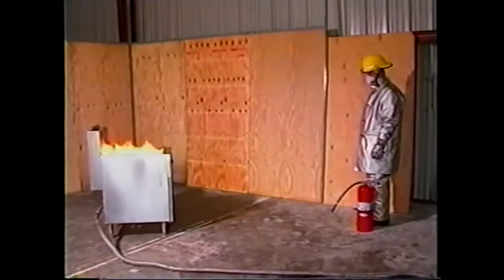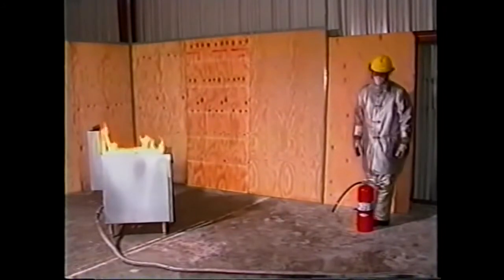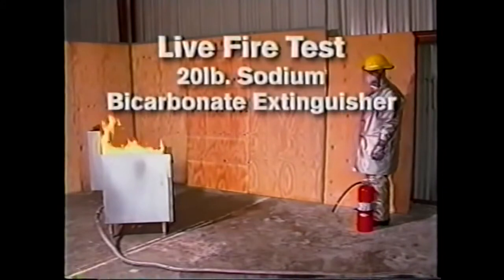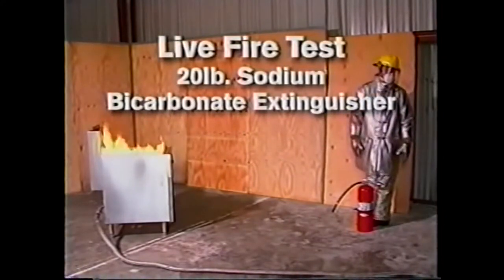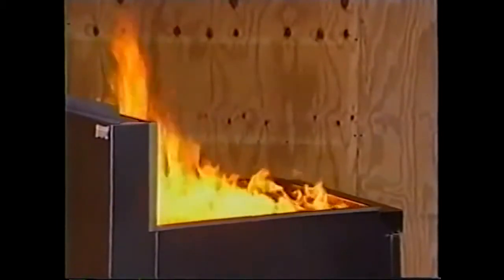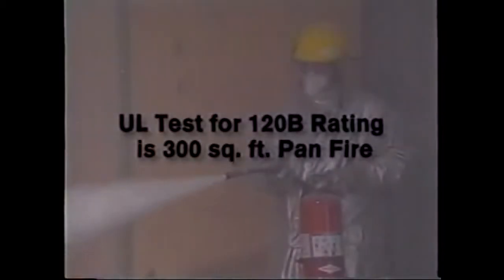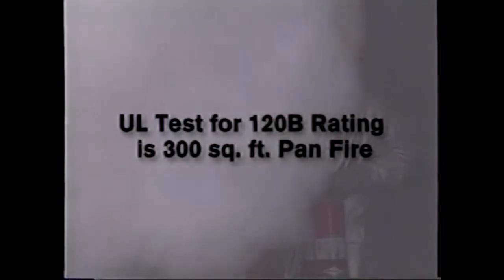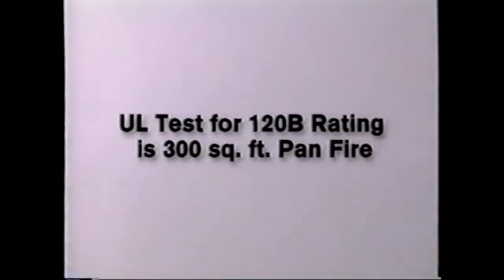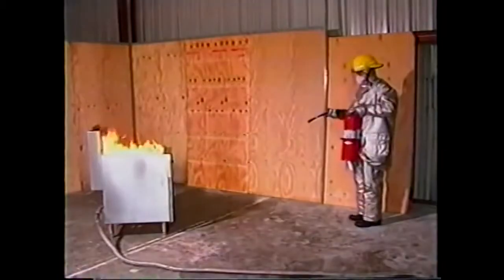Our third test fire used the same 18-inch by 18-inch deep fat fryer with a 1-minute fuel pre-burn. For this test, we used a 20-pound sodium bicarbonate-based dry chemical extinguisher, rated 120BC, which substantially exceeds the requirements of all NFPA 10 Class B fire protection recommendations. It should be noted that the UL test fire for the 120B rating is a 300 square foot pan fire containing a 2-inch layer of heptane. Again, our test fire is only 2.25 square feet.